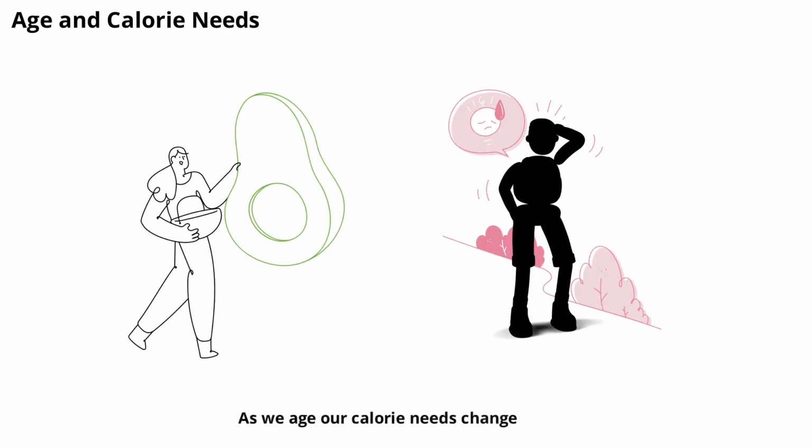As we age, our calorie needs change. Children and teenagers require more calories to support growth and development, while adults need enough to maintain their body functions and activity levels. Older adults often need fewer calories due to a decrease in muscle mass and physical activity. It's important to adjust your calorie intake as you move through different stages of life to maintain a healthy balance.